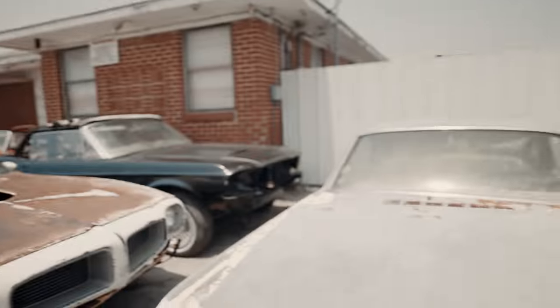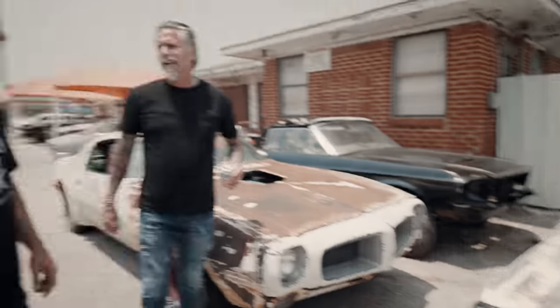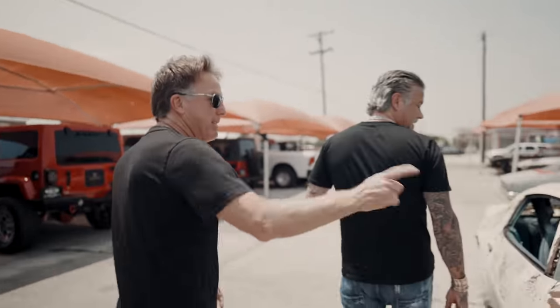I got a question. Are you still in the car business, or are you just car collecting? No, we actually sold four of these this week before they even went to the beta. Wow. '71 Trans Am.